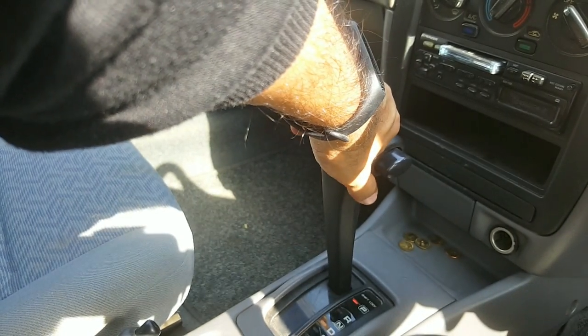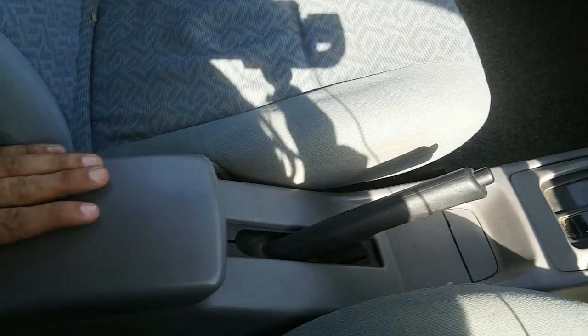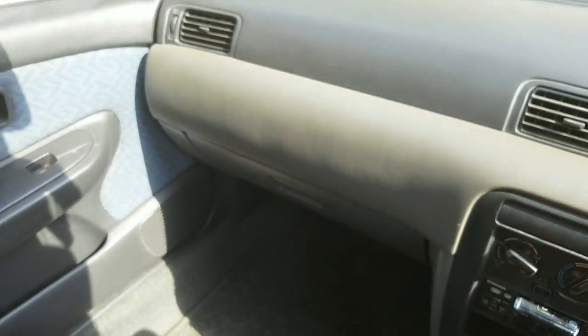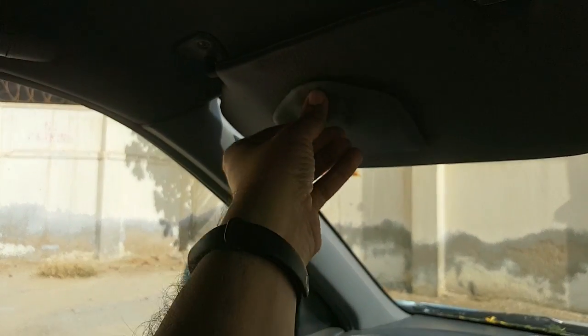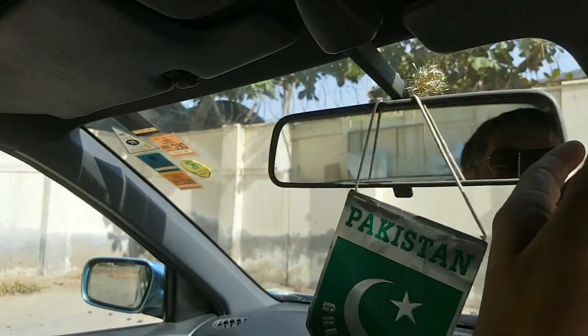Automatic transmission with overdrive, so you used to get an overdrive in this car. A handbrake. This is your armrest with a storage console over here. Over here you have your plus compartment. Then if you look over here, you have a vanity mirror which is with this velcro kind of a thing. Don't get a vanity mirror over here though.